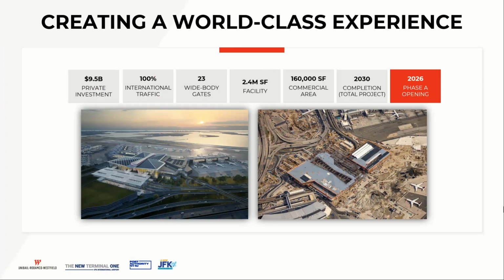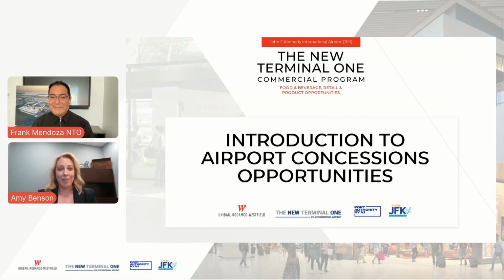We will have 23 gates when we open up in June of 2026. It's an over 2 million square foot facility, replacing terminals 1, 2, 3, and a little bit of onto the side of 4. In this 2 million square feet will be 180,000 square feet of commercial area that URW will be talking about. And again, as I said, 2026, first phase for the terminal as well as concessions, and then into 2030 as phase B and concessions continues. We'll get into, the team will get into more of that as we move through the presentation. So with that, I'm going to turn it over to Amy Benson from URW.